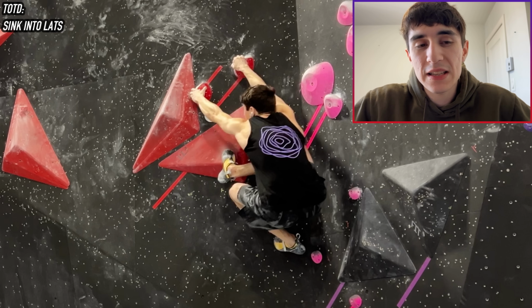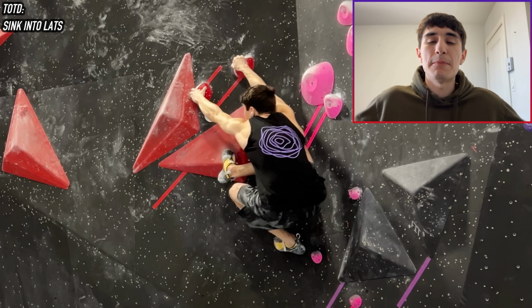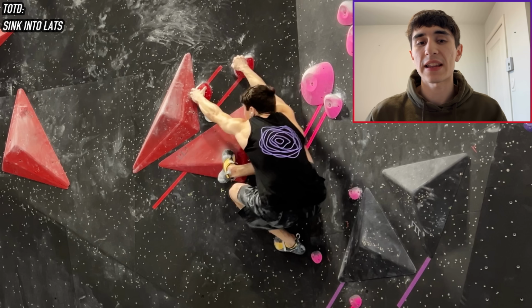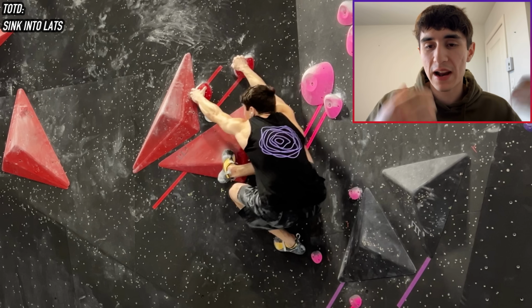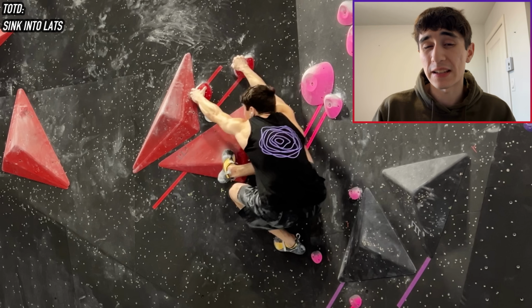And so immediately on my second attempt, I already start to emphasize really sinking into my lats and milking all of the position I can get with my lats and sinking as low as I can, so that I basically get more whiplash and like a whip crack out of my launch position to really get a whole lot more force and power to land in this position.